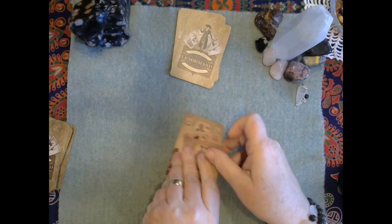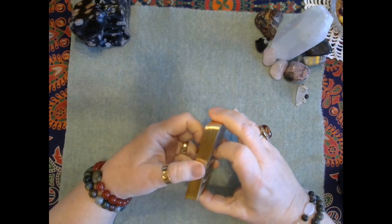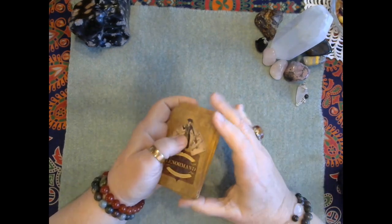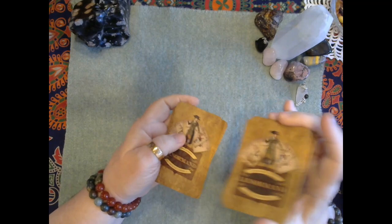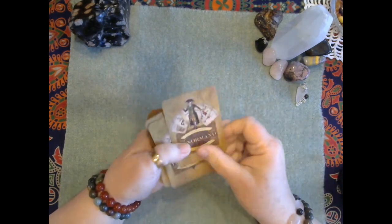So this is an example of what I'd like you to do. If you have a Lenormand deck, it really would help you. I recommend it very highly for you to try that exercise over and over again. Try with the 2 cards. Shuffle the cards. Do it again with a different combination.